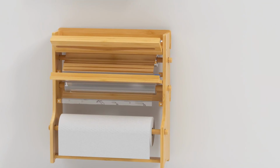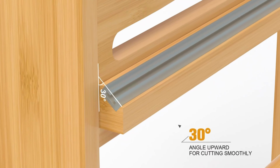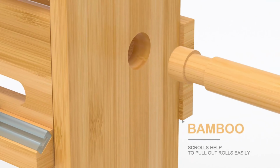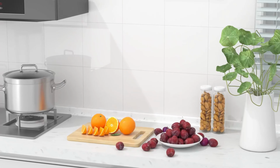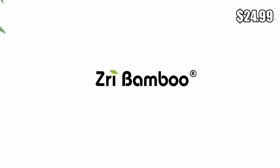The bamboo frame adds warmth, blends with any decor, and feels sturdy once assembled. In just a few minutes, your wraps, towels, and spices fall into a simple, efficient rhythm that saves space and cuts down clutter. And adding this smart upgrade to your kitchen setup comes for just $24.99.